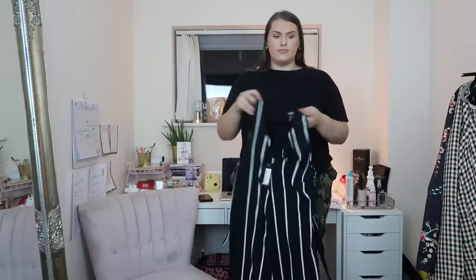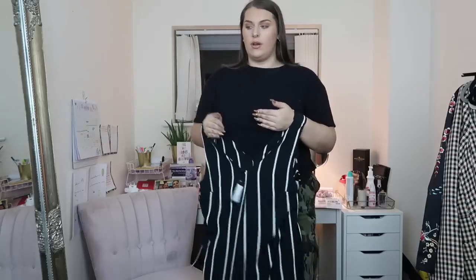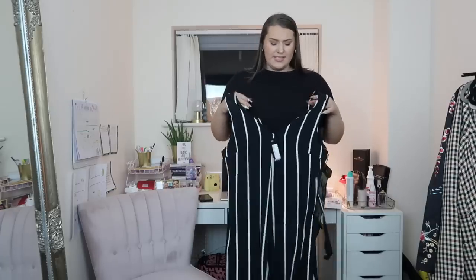Okay, so they only had this in a 22 left on the website. I usually would get something like this in a 24, but they only had a 22. So I thought, fuck it, I'll just chance it. Whenever I'm shopping, I check the materials on a garment to see how much stretch it has in it, so I can gauge what size I need to get. This said it had like 9% elastane, so I'm thinking, oh, a 22 should be fine because it has stretch in it.